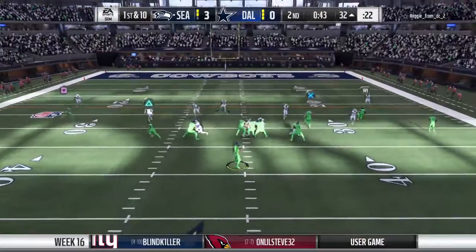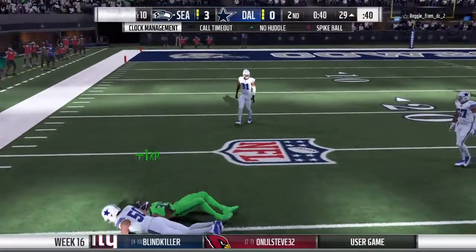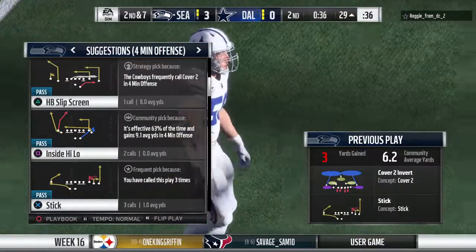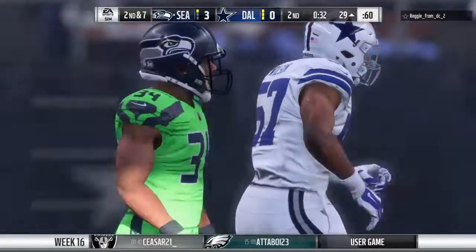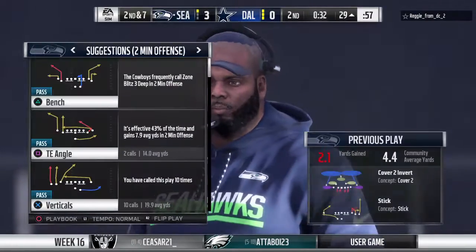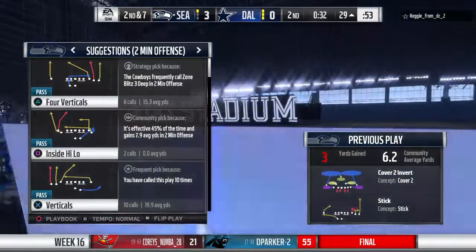So if you can chip off the timing of the receiver off the line of scrimmage so he can't actually get into the route, that's the best way to defend it. But there was no possibility of that on that play. End result, the receiver won in a big way. Now the Seahawks call the second of their 3 timeouts, as they'll stop it with a little over 30 seconds to go in the first half of play.